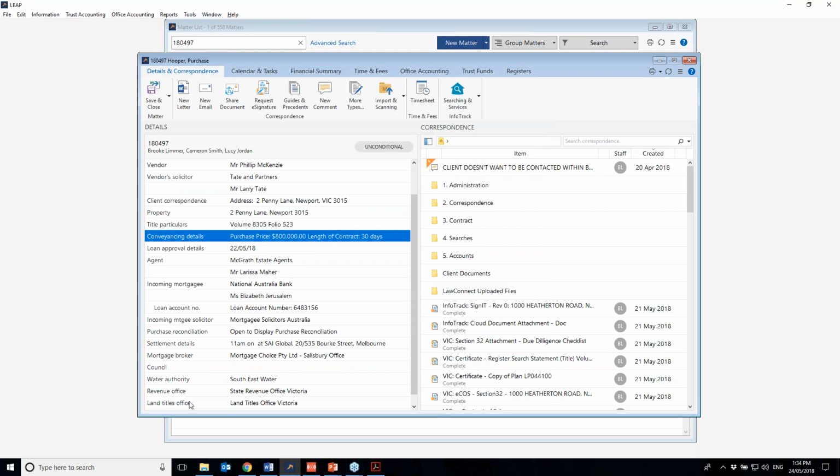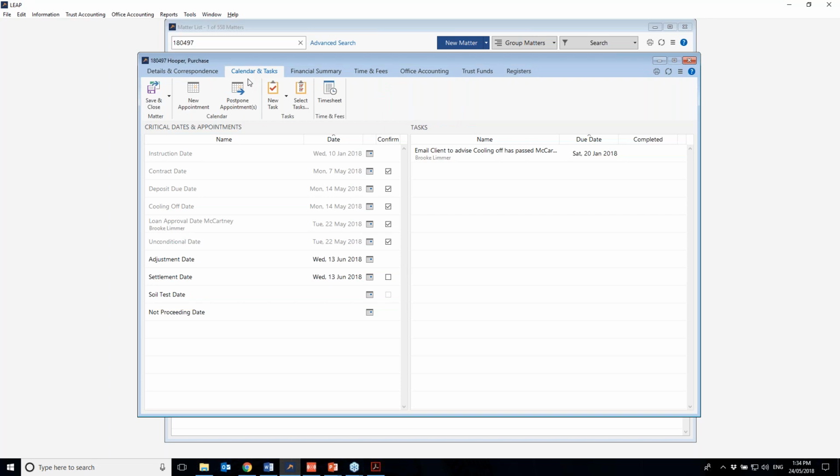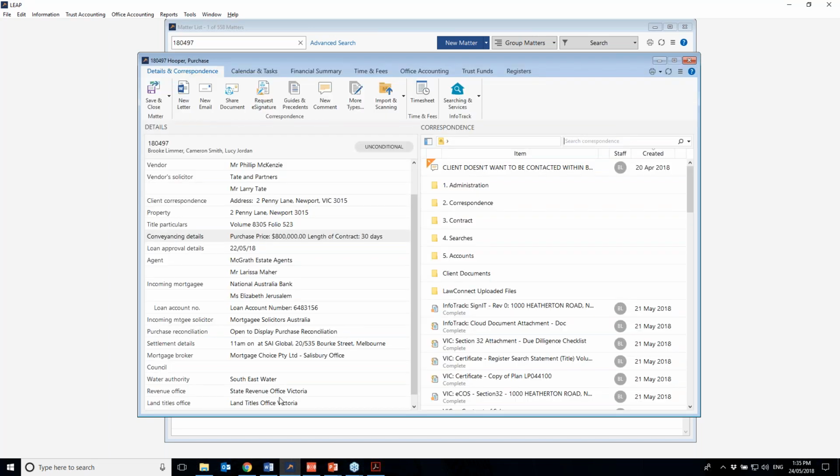You also want your water authority and council to also be populated. I purposely left council blank just to show you a feature of the statement of adjustments, but you do want to add those as well. Okay, and also what you definitely need in your calendar and tasks is the settlement date. And if the settlement date and adjustment date are the same, you don't need to put the adjustment date in, but for completion, I've put both of those dates in. It's going to settle on the 13th of June. So those things, as much as I love to see all of this completely full, they're the bare minimum that you need in order for the statement of adjustments to work.